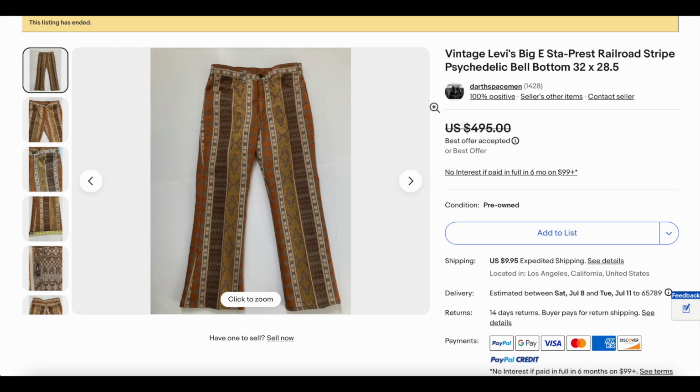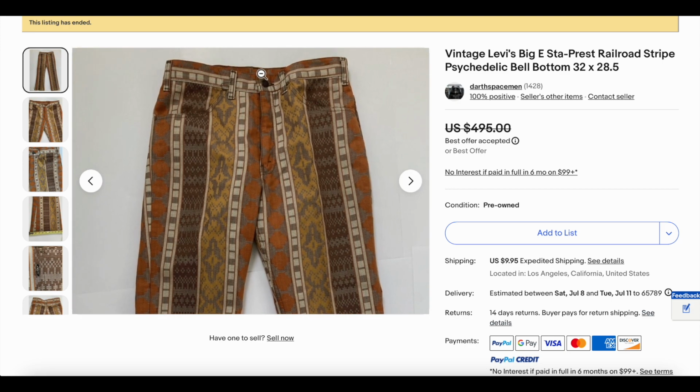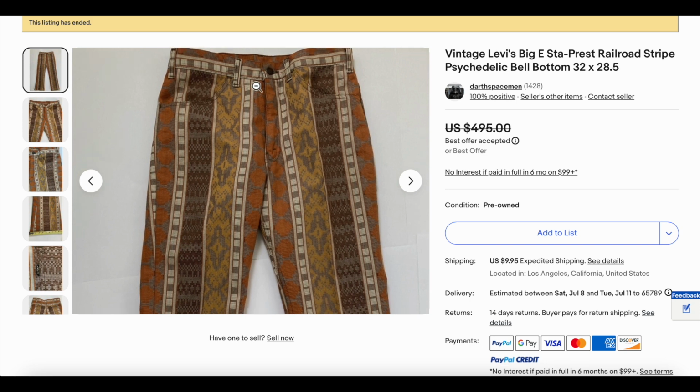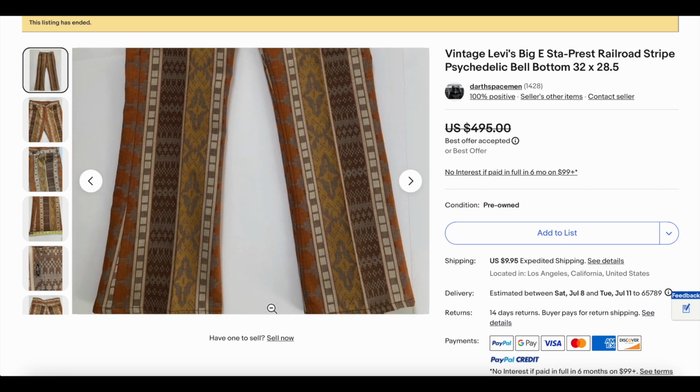First, I want to start off with a couple of honorable mentions. First, we have this Big E Stay Press Railroad Stripe Psychedelic Bell Bottom. These are really cool. Levi's made a bunch of normal denim bell bottoms. They made some plain Stay Press bell bottoms, but they also produced a bunch of these wild patterns, and these are far more rare and super cool.